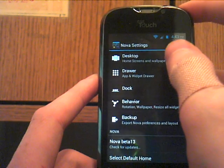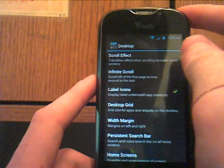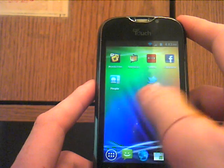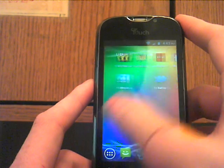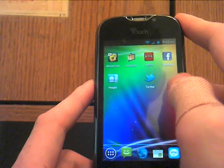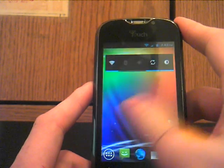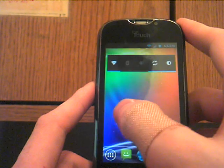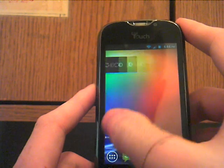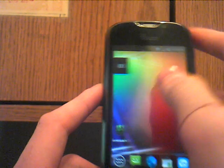Where is it? Right here. Scroll effect none, so you can have your simple left and right swipes here, whatever you prefer. I like the cube effect, it's called, because it just looks smoother. It looks pretty cool and it's snappy. It doesn't cause any lag. There's none of that choppiness like Rosie. It doesn't look bad. I really like it.